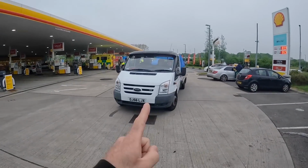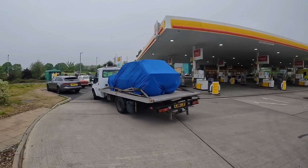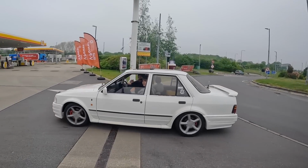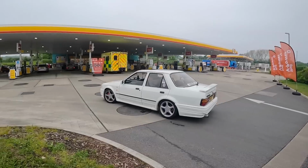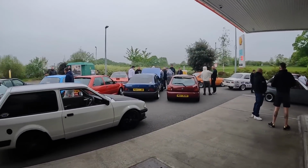Now, in the back of this truck is a secret project that belongs to Kev with the Olympic Blue Mark I. I have seen pictures of it, but I've been sworn to secrecy. But yeah, wait till you guys see that. We've got Barry, who's not on his rev limiter at the moment. That thing lives on the rev limiter. So yeah, literally, this car park has been taken over by Classic Fords.